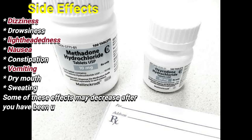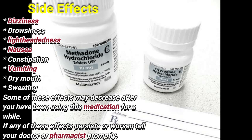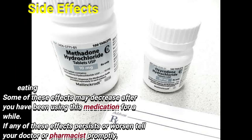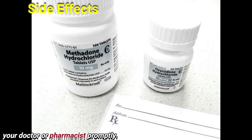Side effects: dizziness, drowsiness, lightheadedness, nausea, constipation, vomiting, dry mouth, and sweating. Some of these effects may decrease after you have been using this medication for a while. If any of these effects persist or worsen, tell your doctor or pharmacist promptly.